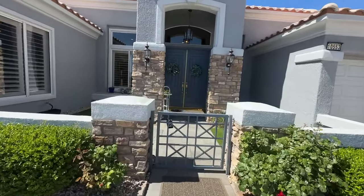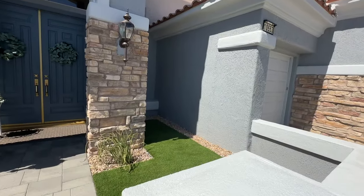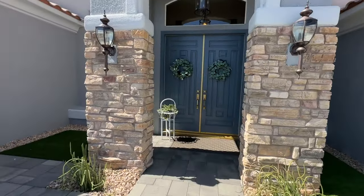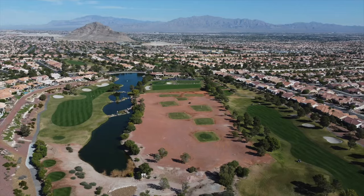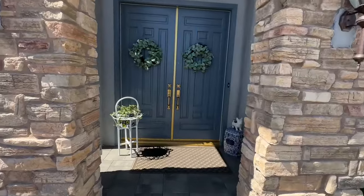If you know anything about Sun City Summerlin, it took from 1989 to 1999, took 10 years to build, and was built in three phases. So this is part of the third phase. This is on the Highland Falls golf course at the 15th hole. Can't wait to show you the beautiful views.